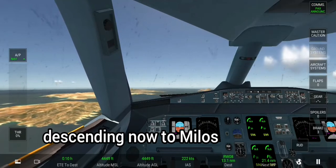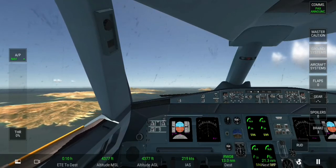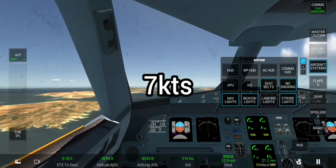Ladies and gentlemen, we are now starting our descent to our destination. The weather is windy. Enjoy the rest of our flight.